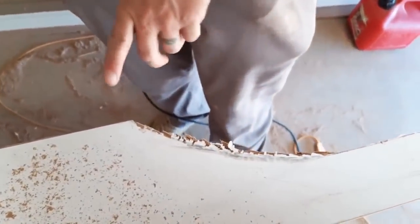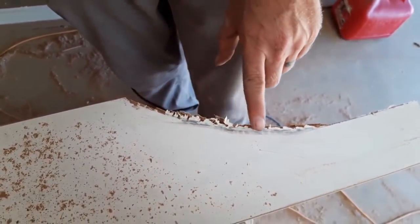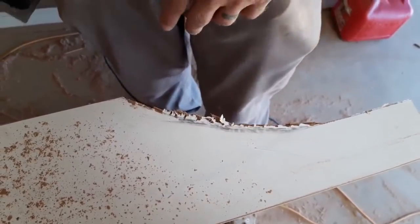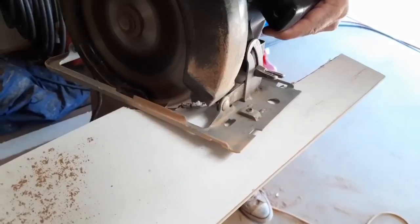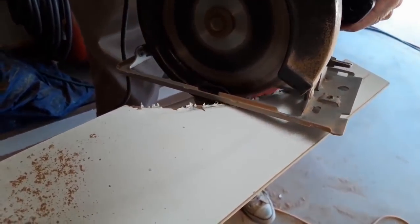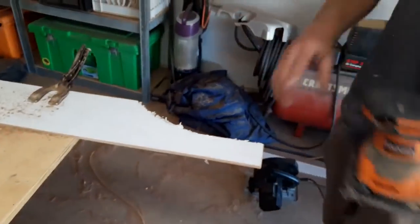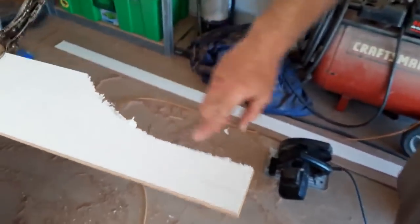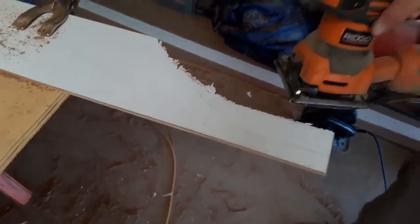As you can see, I came at it like that. Now I'm going to come back and smooth it out and let the blade sort of eat it up and smooth it out a little bit. Now, you can start to see it somewhat shape. I'll get this paint off real quick and you'll see that curve. Let me show you.